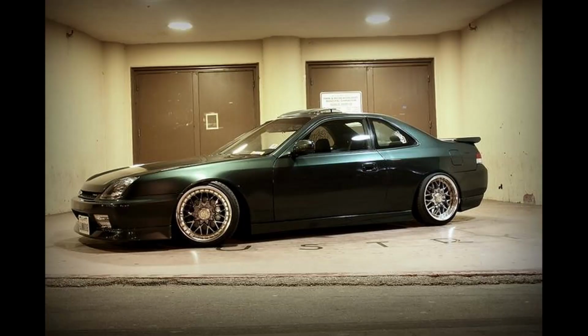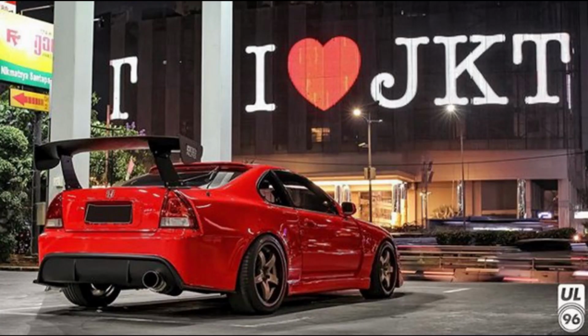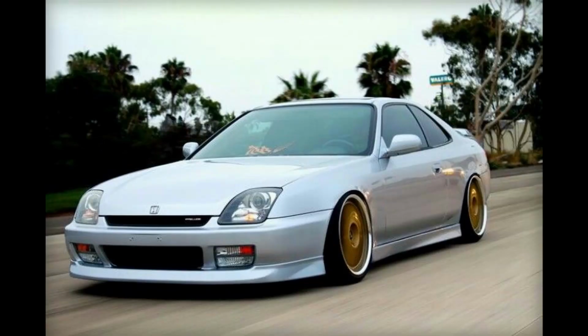At the moment, you can pick them up in the UK for about £1,500 plus, and to be honest, they were just really overshadowed by the Civic VTIs or SIRs depending where you are, and the Integra Type R. In my eyes, there isn't a lot of difference between a Honda Prelude and an Integra Type R, figures wise. Obviously the Integra Type R is a lot more track focused, but the Honda Prelude was a bit more of a Grand Tourer.